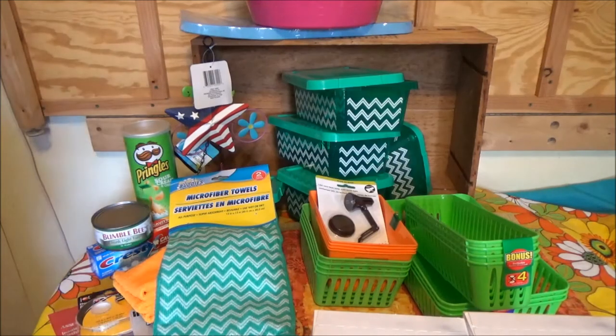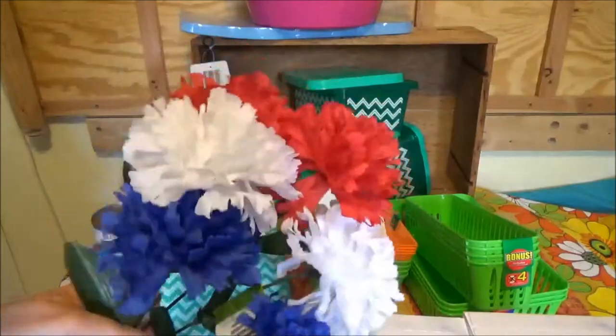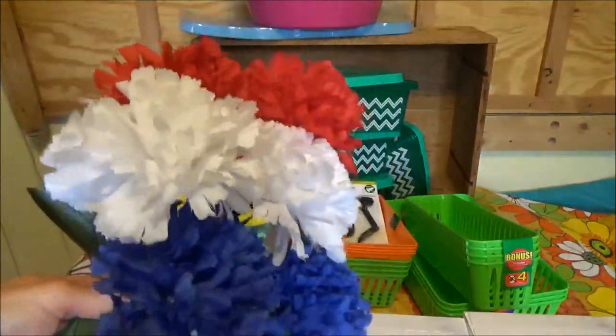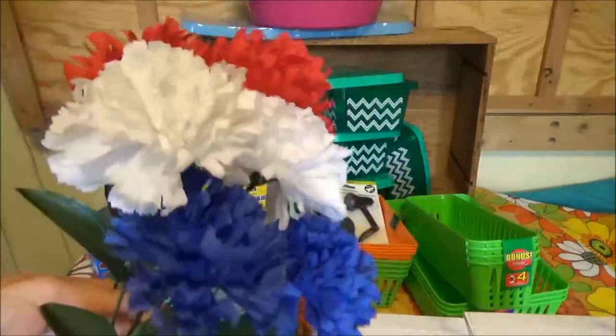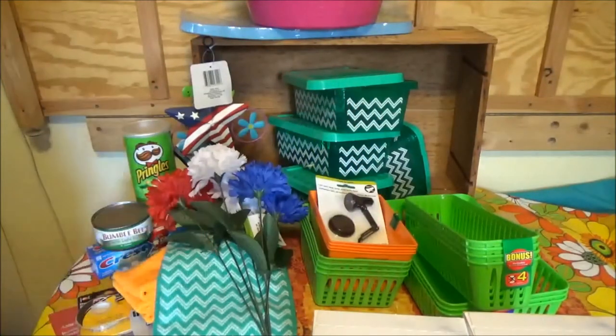Some stuff at Dollar Tree and Target to put by my father-in-law's grave on Memorial Day. I'm not sure if these came like this or if someone switched the heads out, but I thought it was kind of cute and cool. So I got a batch of those. He was in the military. He was actually in the Korean War.